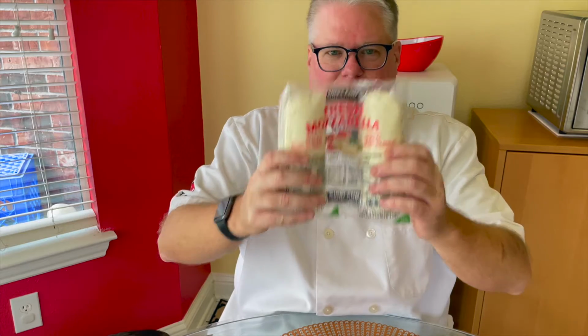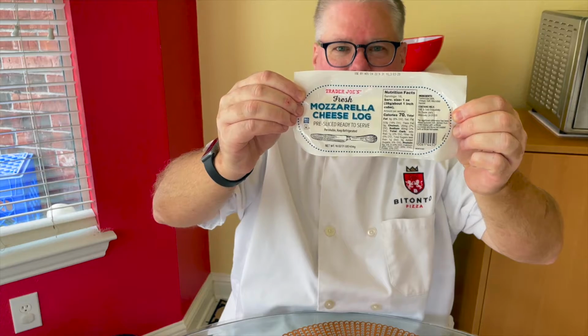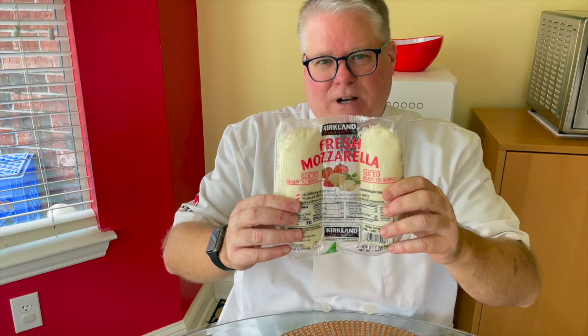And today we're going to do an experiment. We're going to put Kirkland cheese, fresh mozzarella, up against Trader Joe's fresh mozzarella and see how each one of them fares. I went to one of my favorite pizza places here. It's called Pizzeria Testa. I asked them once what type of cheese they use, and they said they bought their mozzarella at Costco. But at the time, Costco was selling the Bel Gioioso mozzarella, and they recently replaced it, within the past year, with Kirkland brand fresh mozzarella.